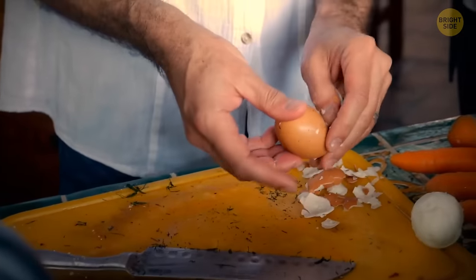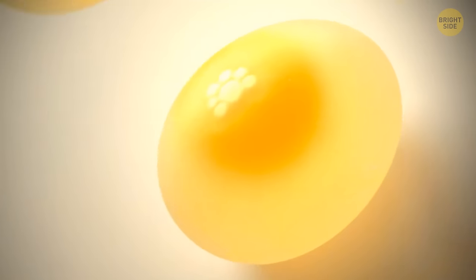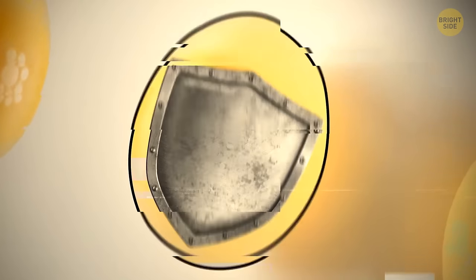When peeling your boiled eggs, you can see a hidden layer under the shell. These two membranes, an inner and outer one, are made from the same stuff as your hair, keratin. It protects the inside from bacteria and stops liquids from escaping.